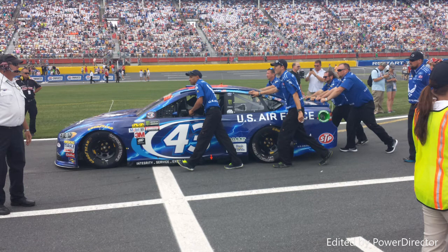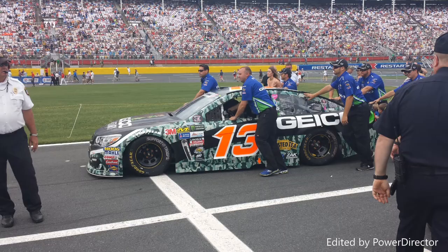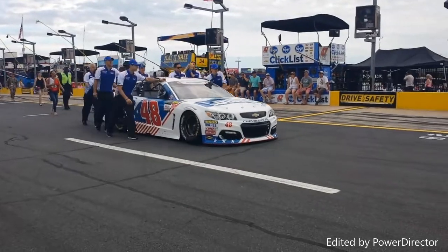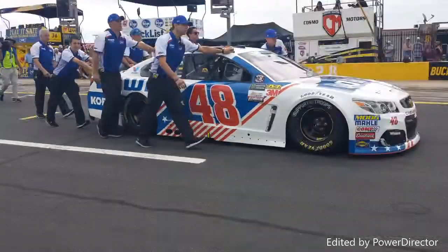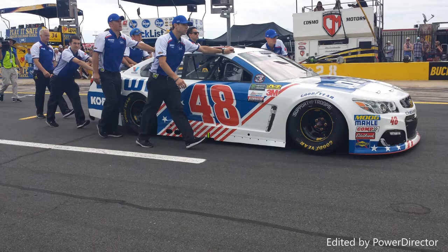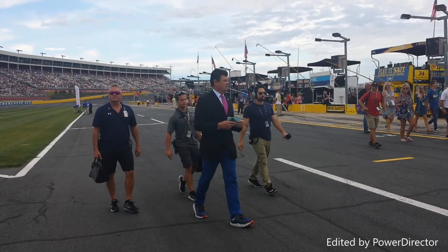Yeah, so we knew the weather was going to be bad towards the end of the race. I believe there were thunderstorms in the area for the night. That was Jimmy Johnson's car. But like I was saying, we knew that thunderstorms were going to be coming in late at night, and we were just really hoping it didn't rain.